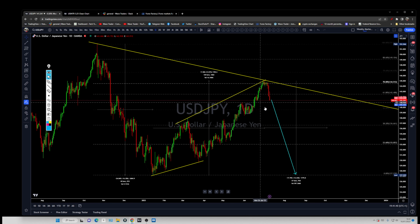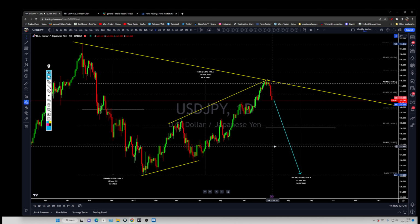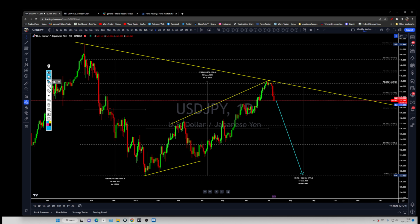Ahead of that, we are already having some pressure on the dollar against the yen. The dollar is just going down. We had non-farm payroll numbers last week, which wasn't good, right? And that's causing dollar yen to keep dragging lower.